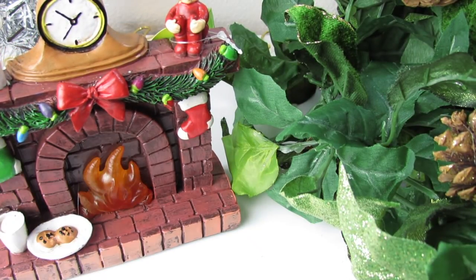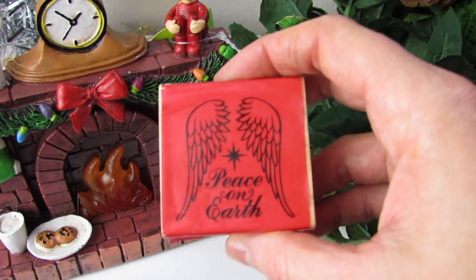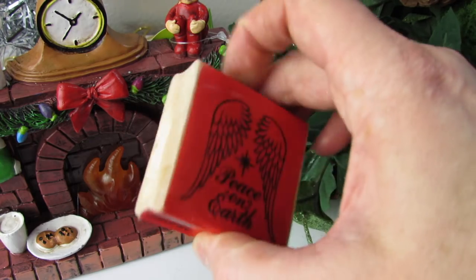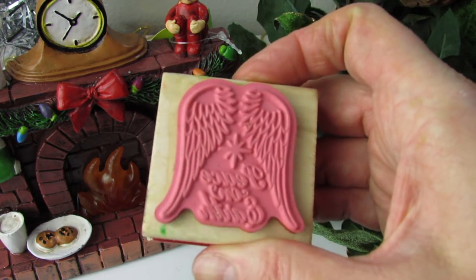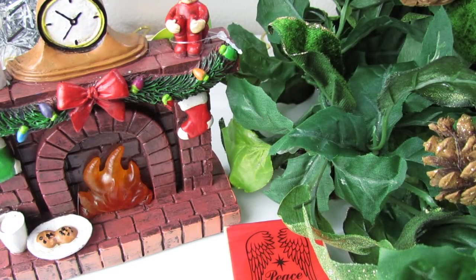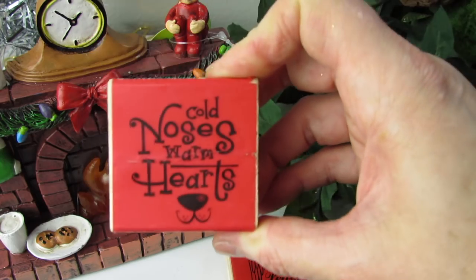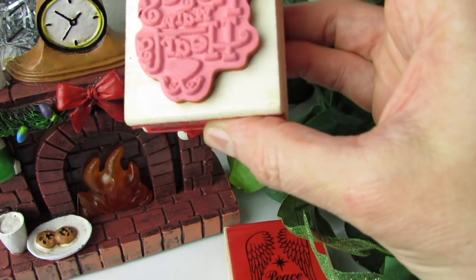And guess what else? I have more stamps. You guys should see my bag of stamps for my other unboxings. I have Peace on Earth. I think the angel wings are pretty. I have, you know what, you guys, and I don't think I got this one in my other bags. Cold Noses, Warm Hearts. So cute.